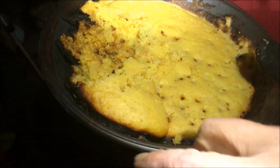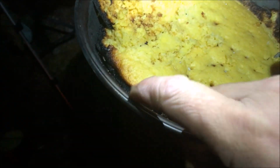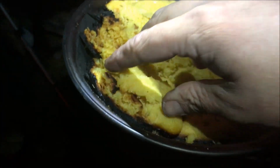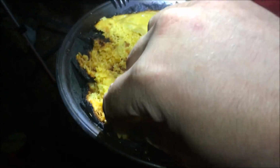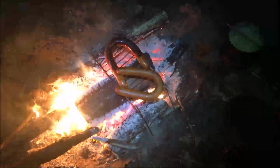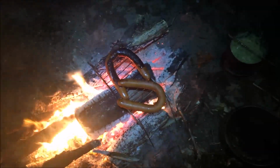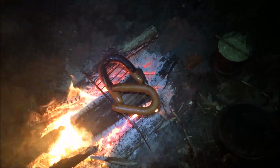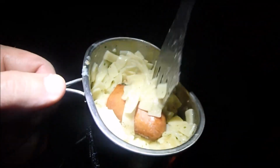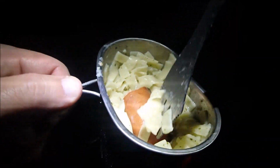So, there's our cornbread. The burnt parts in here are almost inedible. Apparently burnt cornbread is just awful. But the fluffy yellow parts are quite delicious. Oh yeah, our sausages are touching, and John's is black. This is what we got, some noodles and sausage. It's actually pretty good.